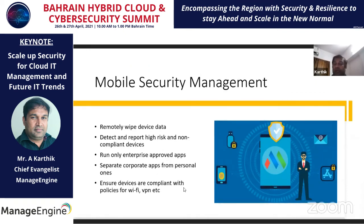When it comes to mobile security, you have to consider these factors. If the corporate-owned mobile device is lost or stolen, you have to remotely wipe off data, either personal or corporate or both, depending on the use case. Detect and report high-risk and non-compliant devices that do not conform to organizational standards and policies. Allow only enterprise apps to run on mobile devices so as to ensure optimal performance of the mobile devices.